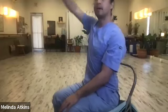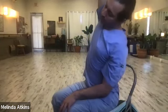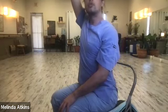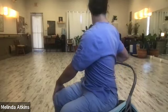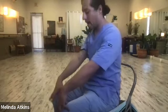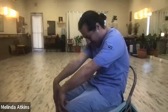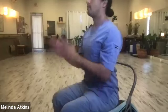Right arm reaches up, big breath in. Exhale, lean to the left. Breathing in, reaching up. Exhale, twist to the right. Breathing in, right arm reaches up, back through center. Exhale, leaning back, round the back, chin to chest. Big breath in, lift the heart. Exhale, palms press.